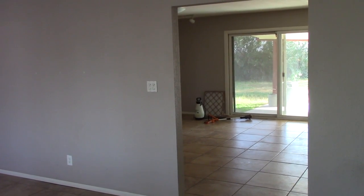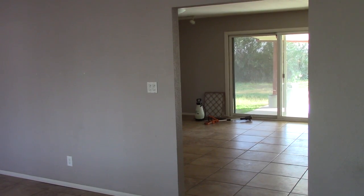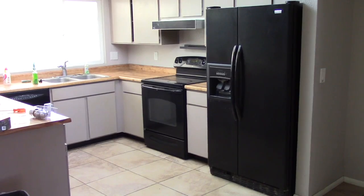It was like 36 inches. I took it to like 48 inches, 4 feet. Went from 3 feet to 4 feet width. This tile is 20-inch tile, which I'll never do again. It's just too heavy. And here's the kitchen.